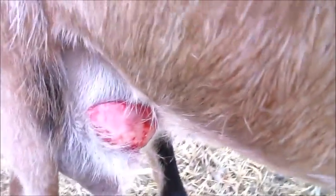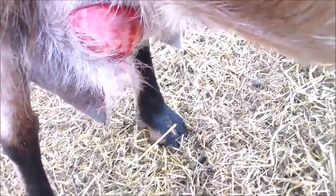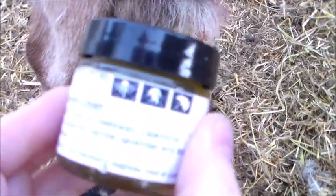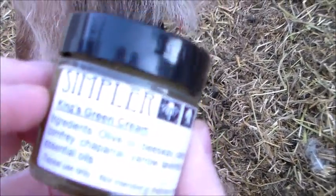I kind of wonder if maybe she tried to make it over the fence. And I could take her into the vet, but you know what he'll do? He'll tell me to keep it clean. And I already have the shot to give her. It's not dirty. I'm going to put some King's Green cream on it because it's really good for gashes.